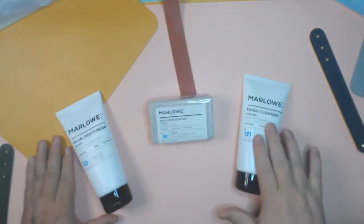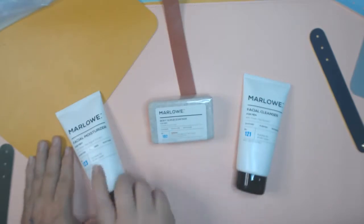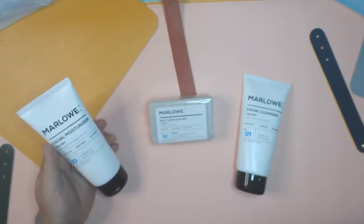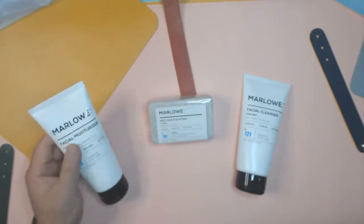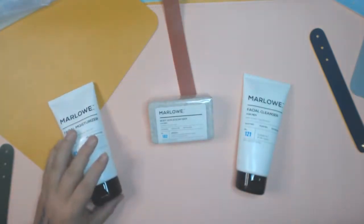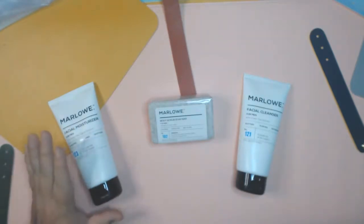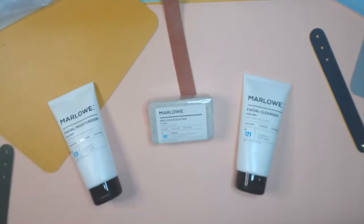So this smells like the forest. This one has the same smell, just not quite as strong. This, on the other hand, the facial moisturizer, not very much of a smell at all. Like their aftershave also, very little scent to it at all. But yeah, really impressed with all of them. I can always recommend Marlowe just to test them out. I think there's probably a 30-day money back thing anyway, so they're definitely worth giving a shot.